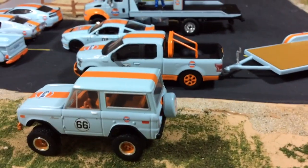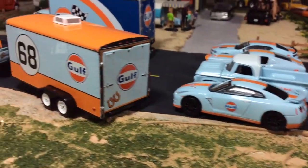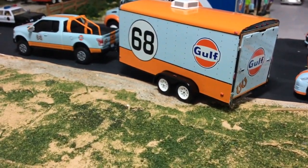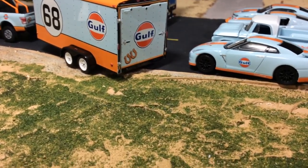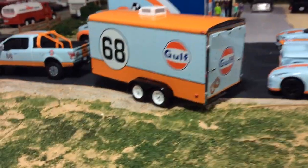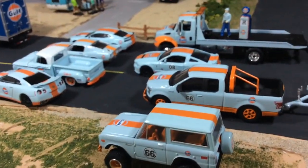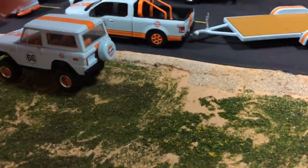Another thing too that I found out with this Racing Hitch and Tow, the Goodyear came with the GTR, and it comes with a car hauler like that with Goodyear livery. And then for this Gulf GTR, I have this Gulf car hauler. And then what I didn't realize is I have a Shell car hauler that I could use for the Shell GTR. So technically I have 3 racing GTRs with 3 car haulers that match. So that's pretty cool. But being the type of collector I am, I won't separate them out. They're all going to stay with the cars they came with, because I'm kind of lame like that.